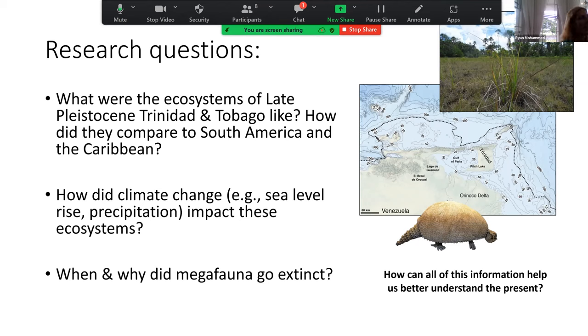And lastly, I think many people tend to get very excited about this one. Where did all the big mammals go? Like, why don't we still have all of these giant armadillo relatives on the island today, for example?